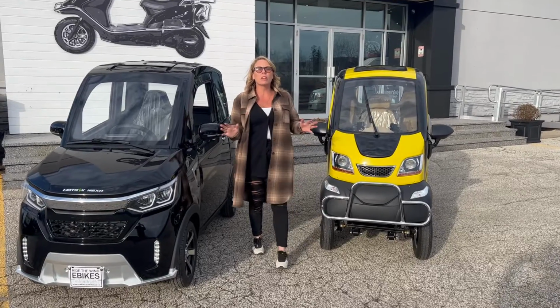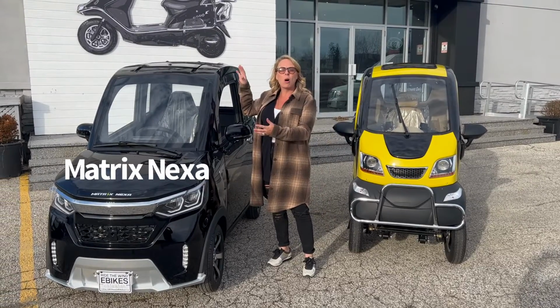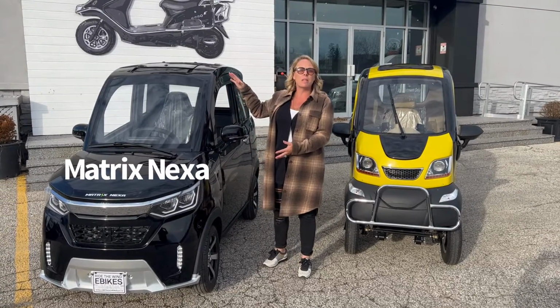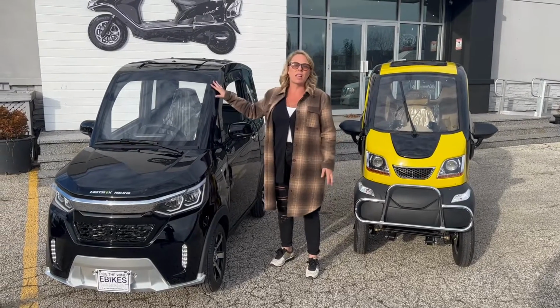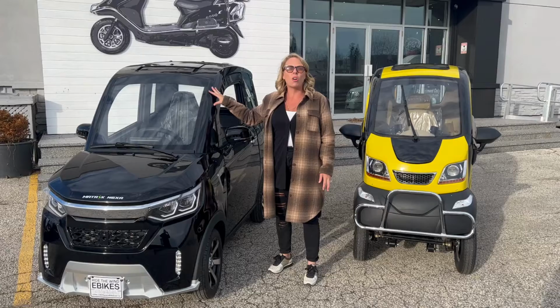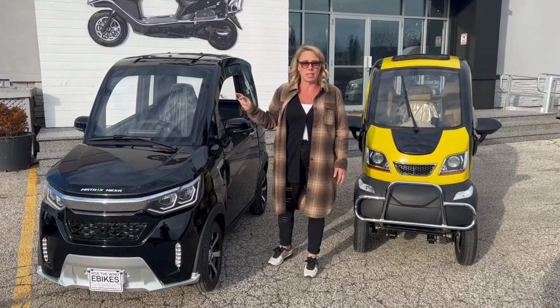Okay, so here's a video to compare. So this is the Matrix and the model is called neXA. This company's been developing these for the last 3 years and they've just launched, and they have taken their time to address all the details and get the best quality for the best price, and they nailed it.